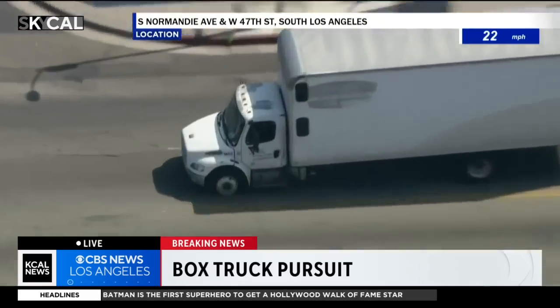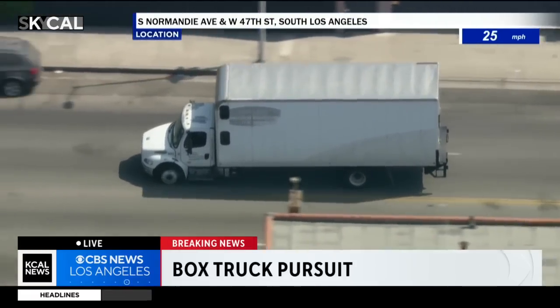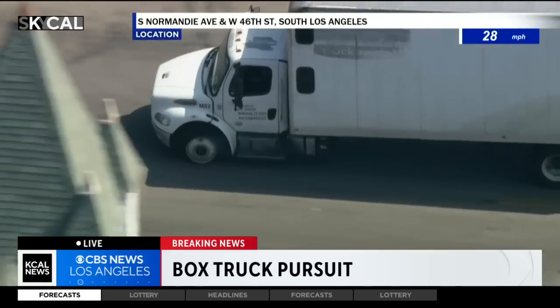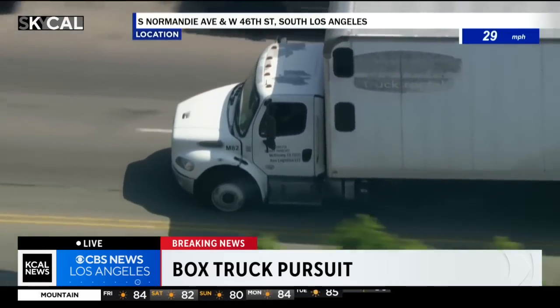But this driver continues now through Normandy on 47th Street in South LA. Just a very high profile vehicle. Not a lot of ability to stop on a dime here. And those tires, Amy, they're smoking right now. You can see it. Oh, yeah. Once it's on the rims like that, you really lose a lot of the control of that vehicle.